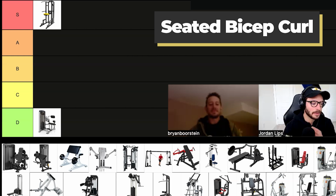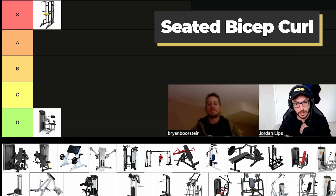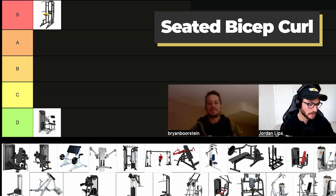I think the elbow pads that let you stabilize the arm and anchor back against them are really clutch. The downside of this machine that I've used a lot is that it doesn't fit everyone well, based on how long your arms are. Even though the seat does move, that arm has a fixed length. I've had people sit down and optimize the seat height and it fits really great for them, and for other people it's terrible.